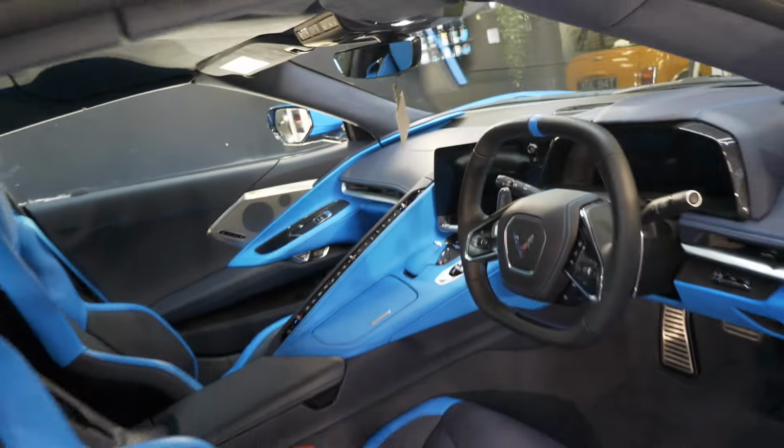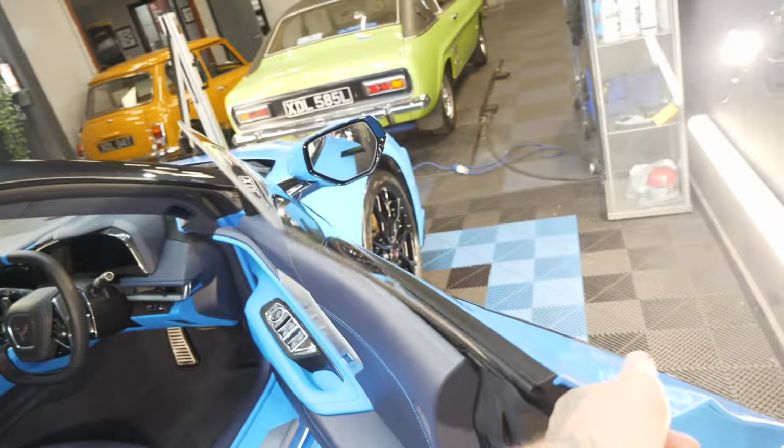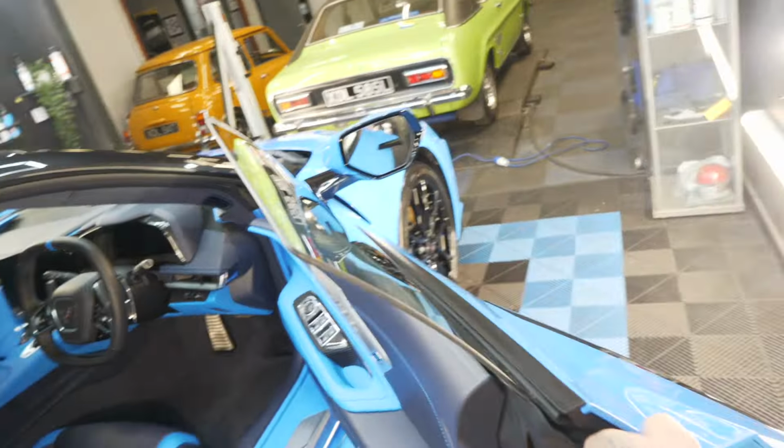Alcantara roof as well. Look at that, all Alcantara. And you've got all the buttons just down here for the roof to go up, back window and stuff. But yeah, such a lovely thing. It deserves as much spotlight as I can give it, just sat in here. Would love to take one out one day. If anyone's got one out there that wants to, you know, do something with it, let me know.